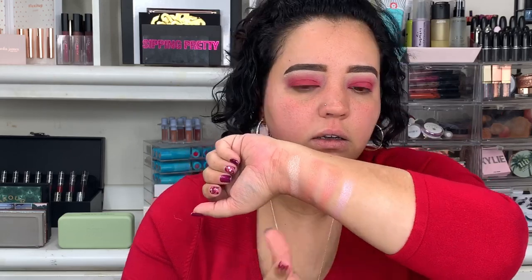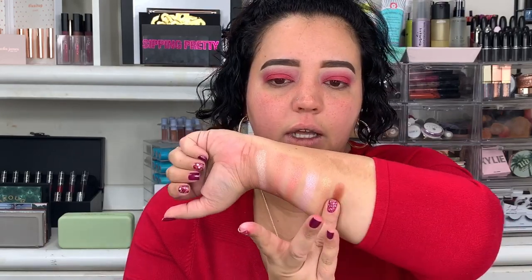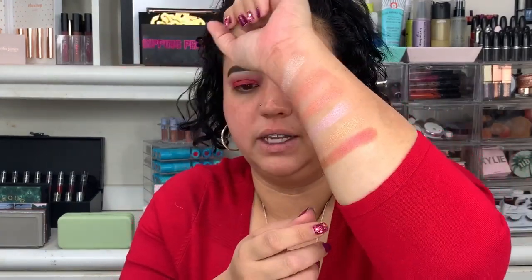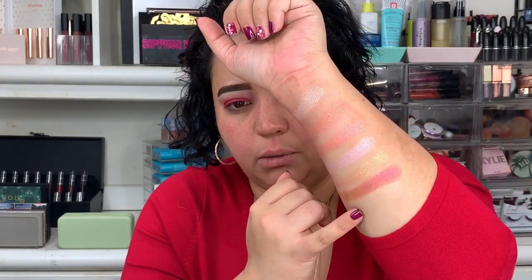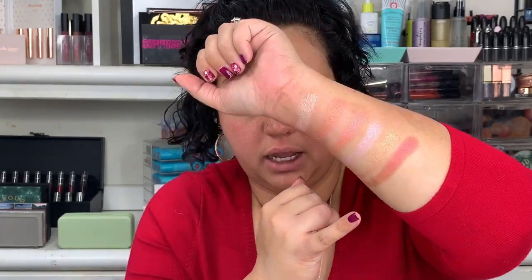So right here, and then we have Romance, Kinda Classy, and Love Bug. I think they're very, ooh, this one is really pretty. Let me get a little bit closer, get all my arm up in your face. It's almost duochrome, so it looks like a bronzy orange, but when you move it, it has a red pink reflex in it. I think that they're beautiful colors when it comes down to it.